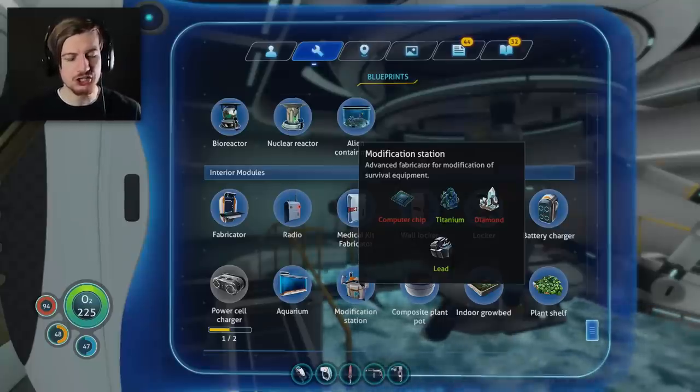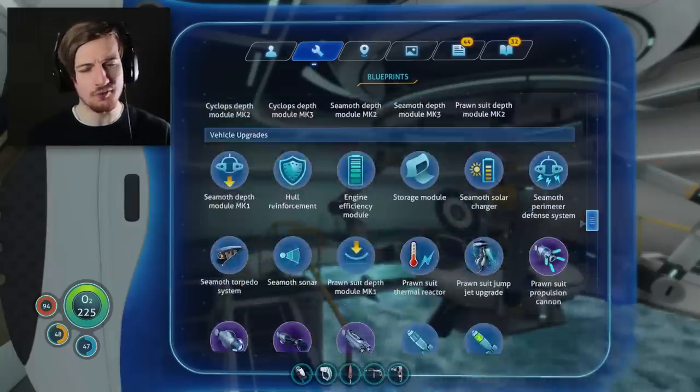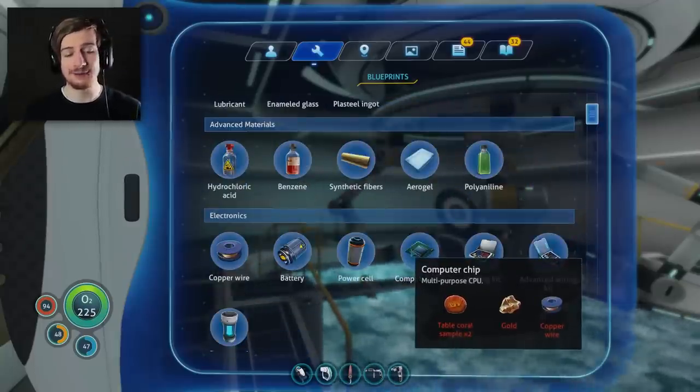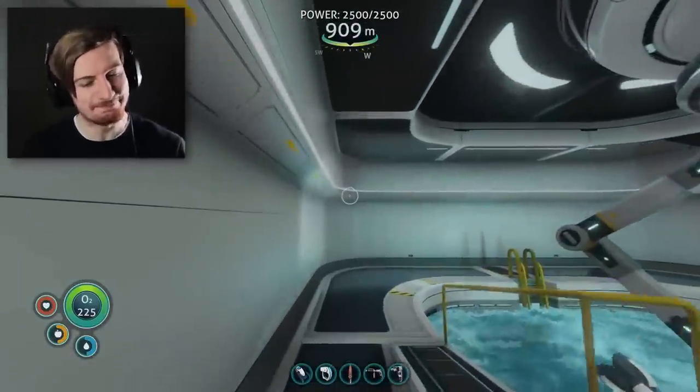Okay, the modification station needs diamond and a computer chip. And I think it's a computer chip, just two silver ore, if I remember correctly. Gold, copper wire, and table coral. All of which we can find down here. Guys, I ain't showing this process, all right? I'll be right back.